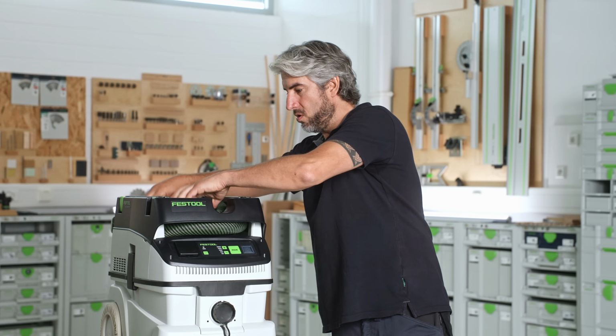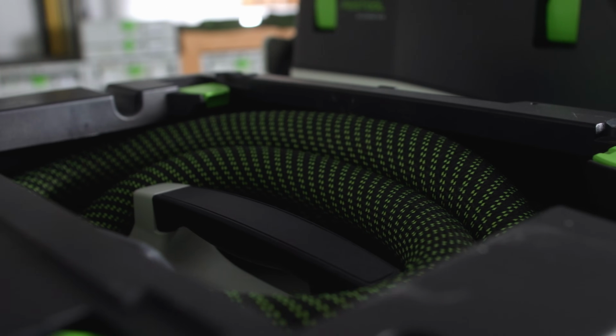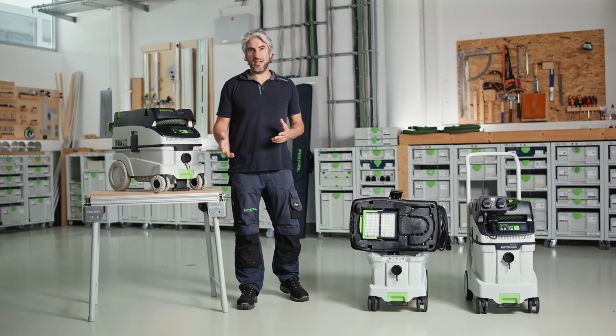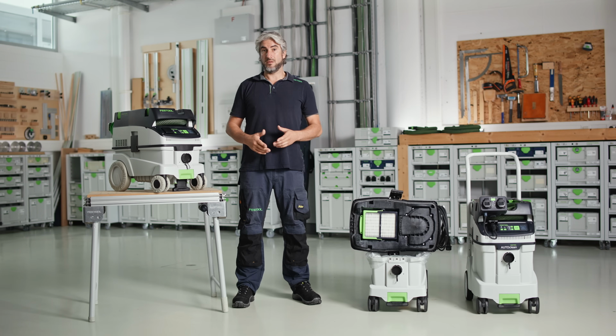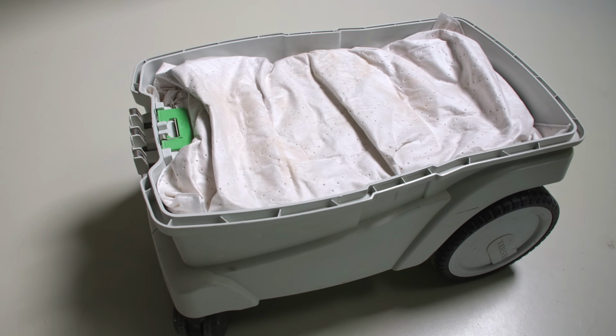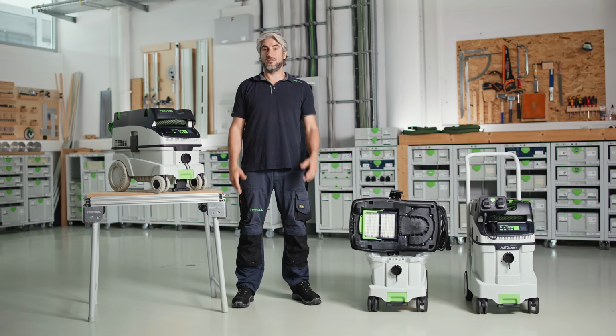The hose can be stored here in the hose depot, and this saves a lot of space. Utilizing the entire container volume is also very important. With Festool dust extractors, the filter bag can unfold freely, resulting in almost 100% utilization of the container volume.